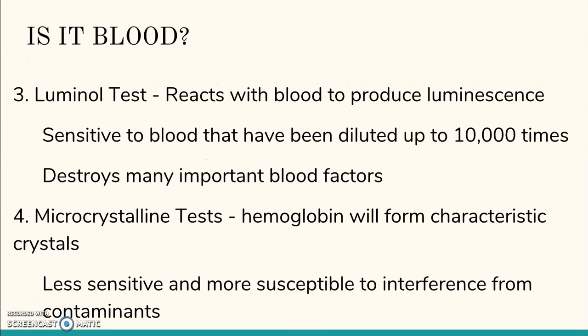The luminol test reacts with blood to basically glow or produce a luminescence. And this one's really good because it is sensitive to blood that may have been diluted, aka cleaned up. And it is bad, or potentially bad, because it can destroy many of the important blood factors.